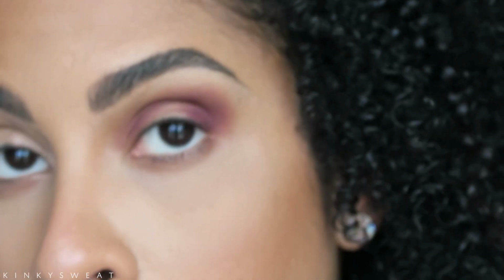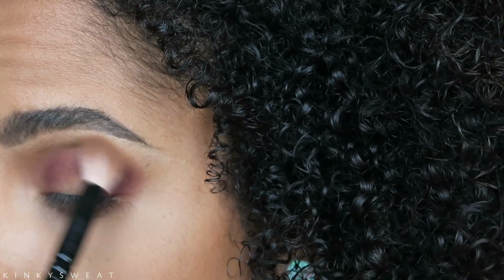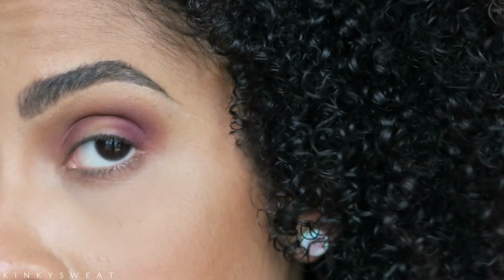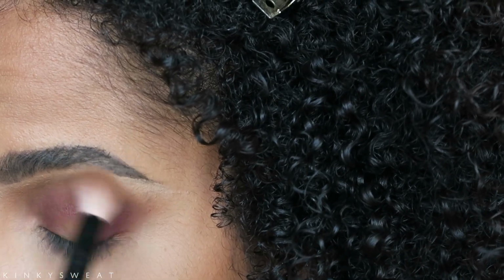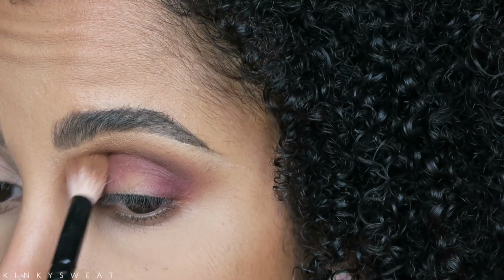Colourpop eyeshadows, I feel, have never done me wrong. Maybe the Fame was like very cool tone and I felt they could have improved their color story on that. But all the palettes I've used from Colourpop have been amazing. They're definitely one of my favorite eyeshadow formulas out of everything I've used. And for the price, I mean, you can't beat it.